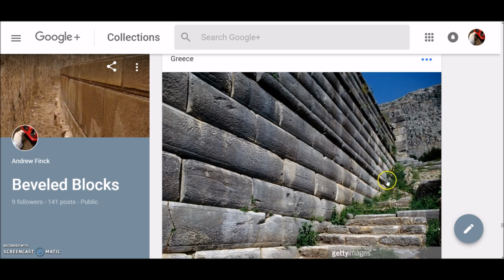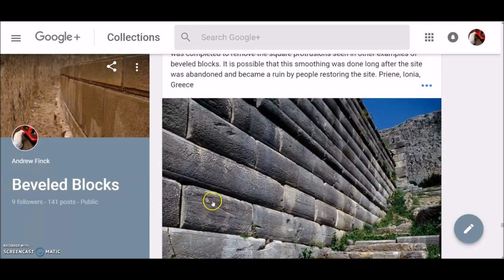You can see this row here protrudes a little more than the others. I believe this one may have had nubs on it, and they may have removed the nubs as well. One of these border stones, I believe in stone masonry they call it the border row or the border course. I can't remember all the technical terms right now, but this is a very, very interesting site with other things going on. But as far as bevel blocks, I found this to be a really interesting example.